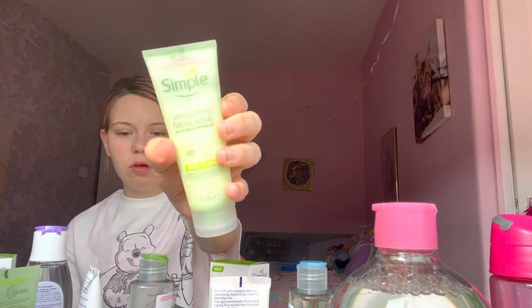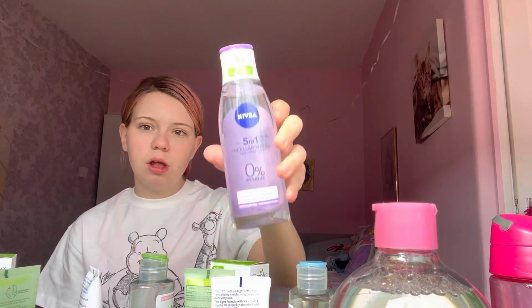Simple Smoothing Facial Scrub with Rice Granules. Then I own the Nivea 5-in-1 Micellar Water, 0% residue. Then I have a new Protecting Light Moisturiser with SPF 15 in it, because that one's nearly gone. So yeah, it's new, and that I'll show you. Just brand new.